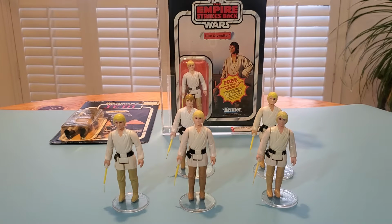Now, once I'd figured that out in my head, to me it popped up right away. I could see it when I started collecting. I have over 80 of these figures now in my collection, and it's easy to see when you start going through them, spotting these differences.